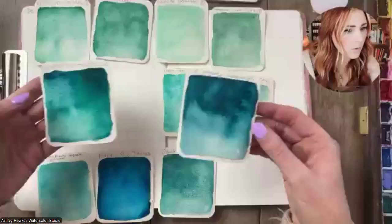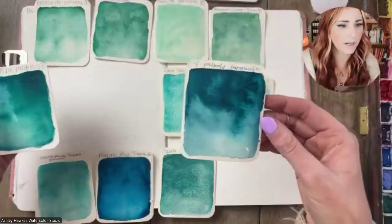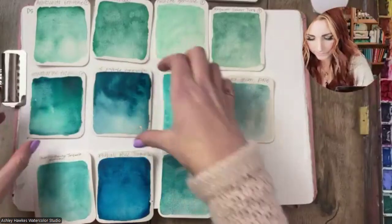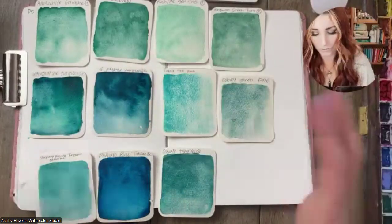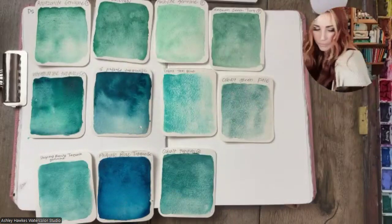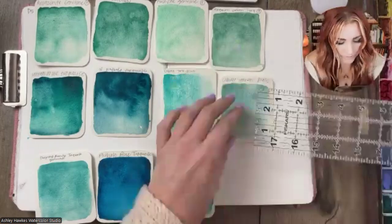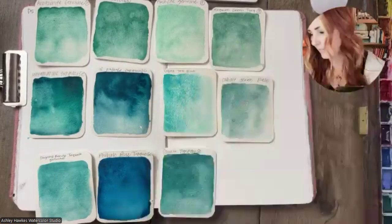And there was a question in the chat. I think Bob asked where I get my swatch cards. I just make these myself. They are like 3 by 2.5. Super easy to do.